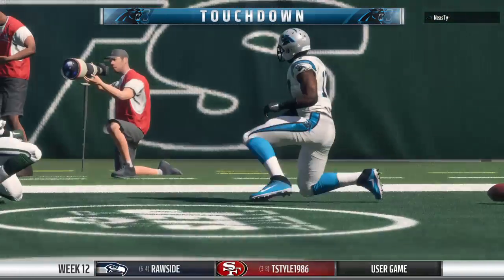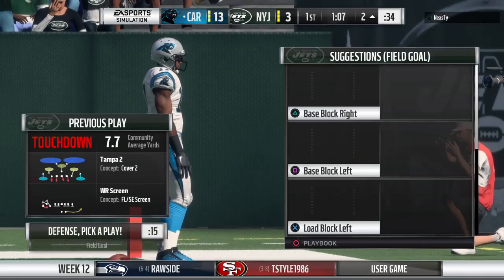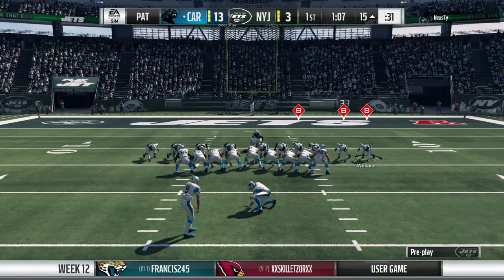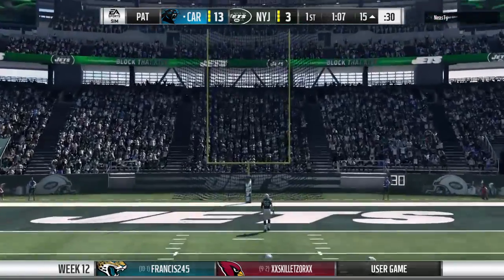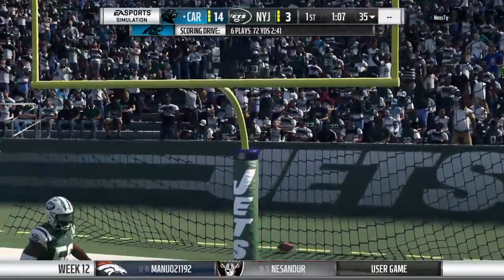And he'll take this into the end zone. Touchdown, Carolina. Devin Funchess, his 5th touchdown now on the year. And the Panthers add on to their lead. And this one's right through to make it a 14-3 ball game.